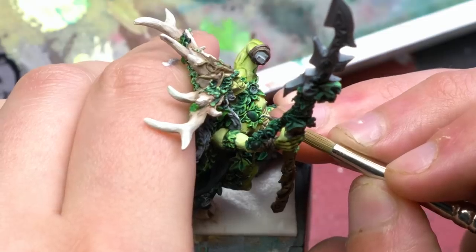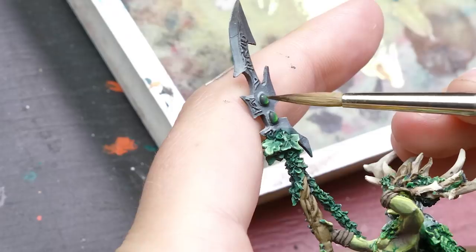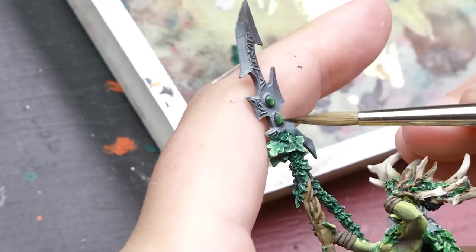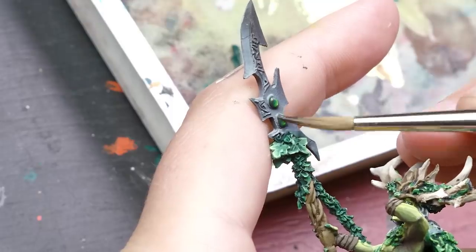Lastly, I added a white dot in the bottom right and the top left of the gem and hit it with a gloss varnish, which deepens the color, but also gives me some cheat-like free highlights because, like a real gem, this one is also actually reflective.